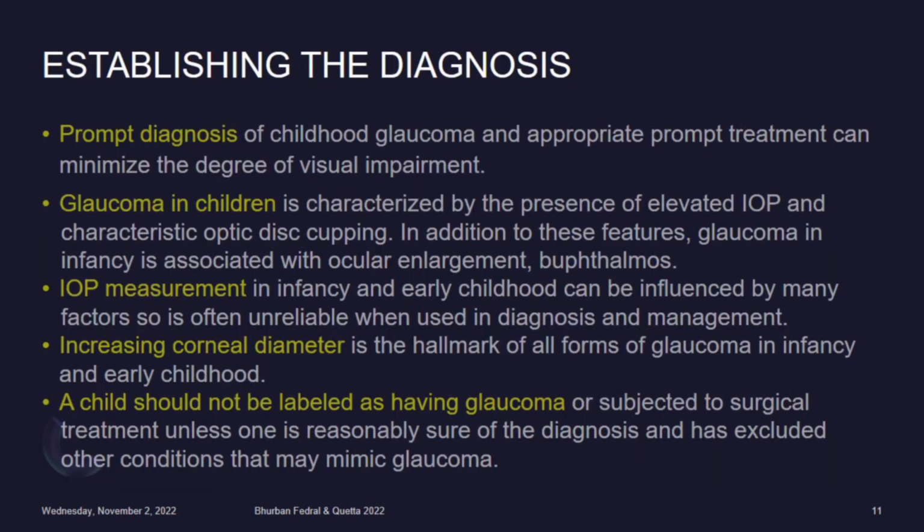So, in fact, establishing a diagnosis is very important, and not only establishing a diagnosis, but a prompt diagnosis of childhood glaucoma. Appropriate prompt treatment can minimize the degree of visual impairment. Glaucoma in children is characterized by the presence of elevated intraocular pressure and characteristic optic disc cupping. In addition to these features, glaucoma in infancy is associated with ocular enlargement, called buphthalmos.